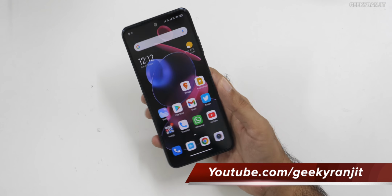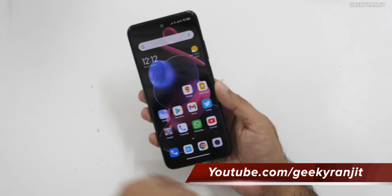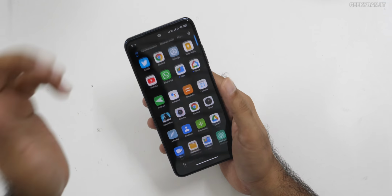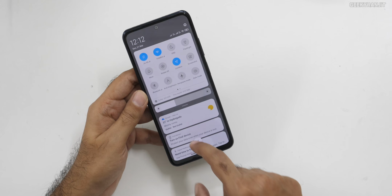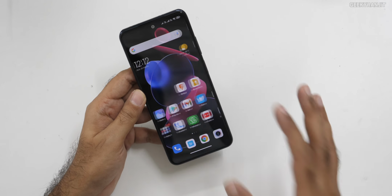Anyways, moving to the next thing is regarding MIUI 12 on this one, and this is neither a pro nor a con, guys. Many of you have asked about the ad situation on this one. Again, guys, watch my unboxing video that I had posted, and there I disabled some of the things, and after that I'm not getting those full page ads or anything in the last 5 days. I did not get that.